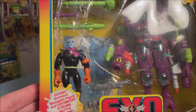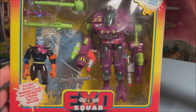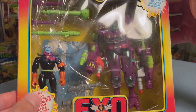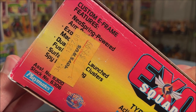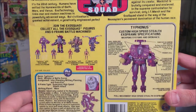I'll be honest, I think they did a pretty good job, but on closer inspection, yes, somebody did paint this guy. So I'm actually going to be looking for this figure to complete the E-frame set, and just so I have an original figure with it. I'll just kind of throw this one beside it. But cool line. You can see the original Toys R Us price tag, $9.99. And there it is on the back.